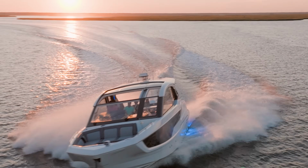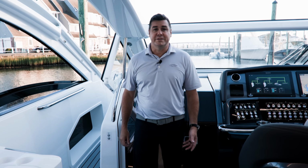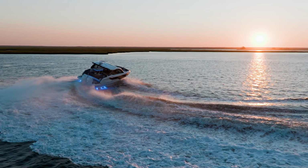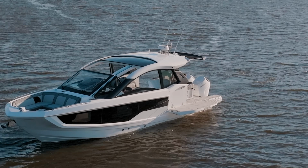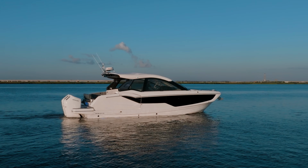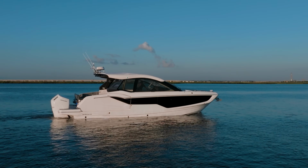The Galeon 375 GTO is truly a technical marvel and very easy to fall in love with. We hope that you really got to appreciate everything that went into its design and its engineering. We can't wait for you to experience it for yourself.